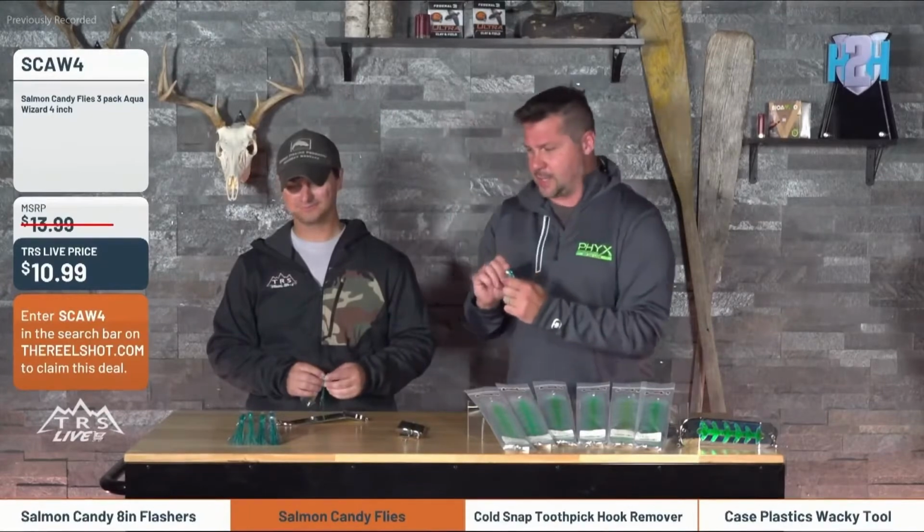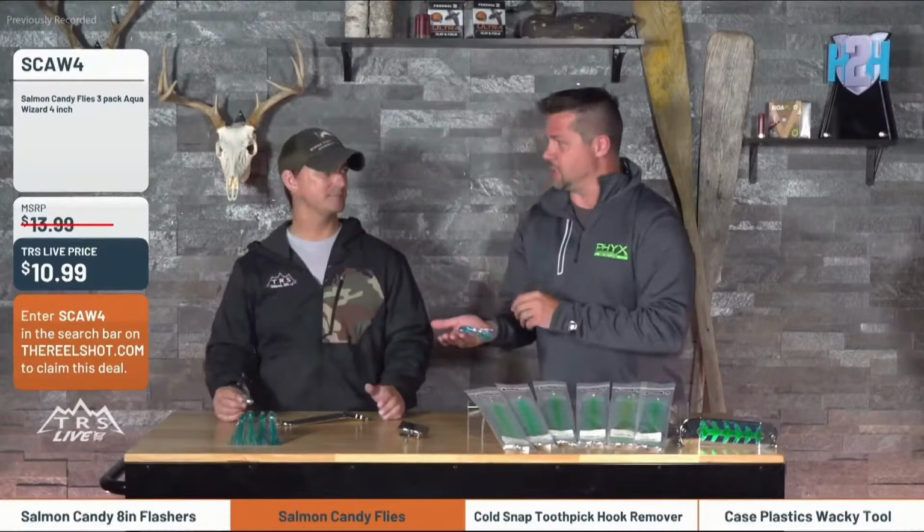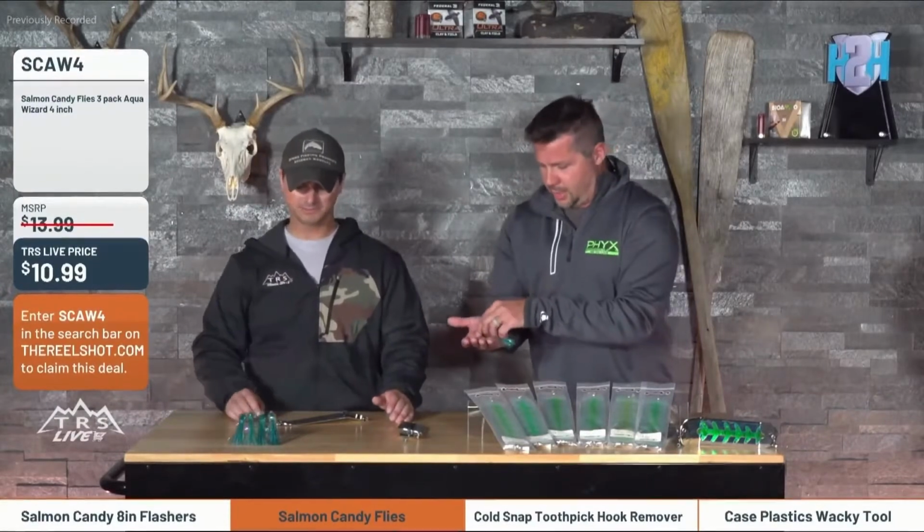So a normal retail price of $13.99, that's a really good price. These are high quality flies. The biggest thing I think Salmon Candy tries to differentiate themselves with is the ability to be quickly interchanged. There are a lot of great fly companies out there, but the fact that you can change this, great concept. The last thing you want to do when you're out there on your charter, or on your guide trip, or just fun fishing, is have downtime. You don't want that.